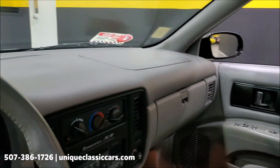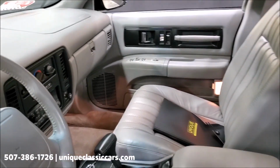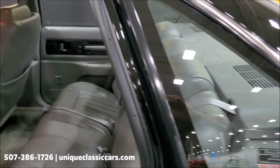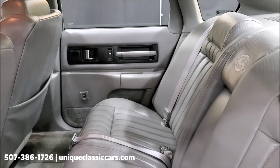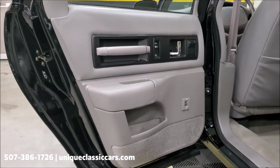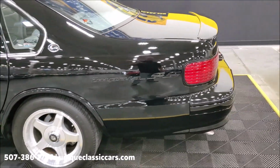What I like about this car too is that it's untouched. There's no custom work, nobody's been messing with it. Factory stereo in it. There you go. Looks good there as well. Go over to the passenger side here quick.